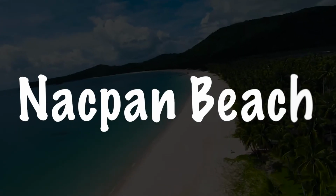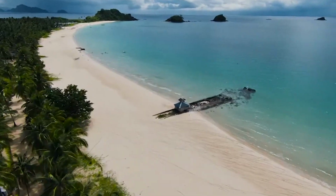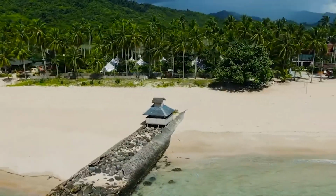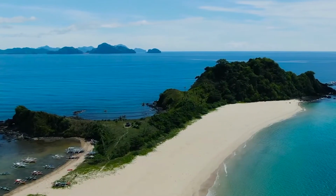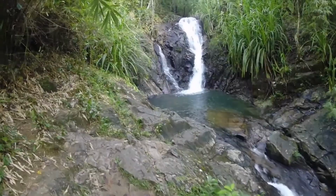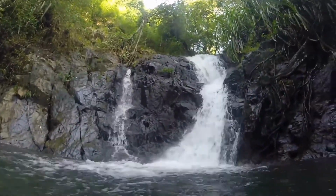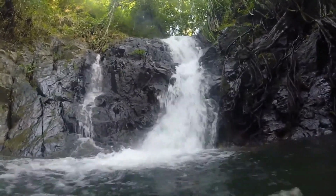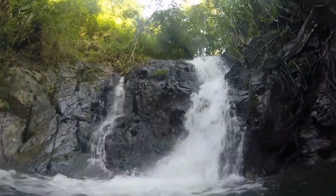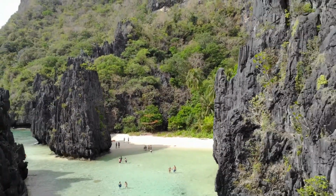Make sure to go to Nakpan Beach and Las Cabanas Beach while you're here. Both are filled with coconut trees and look like they should belong on the back of a postcard. While you're at Nakpan Beach, take advantage of the Nak Kalit waterfall hike. It's an easy one, so don't worry. It takes about 20 minutes to reach the waterfall, and the trek includes dirt paths, riverbeds, and forests, and it can all be done in flip-flops. Perfect if you'd like a break from the beach in the afternoon.